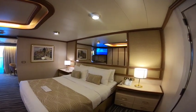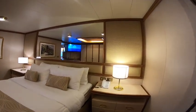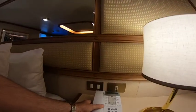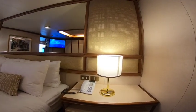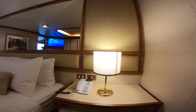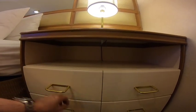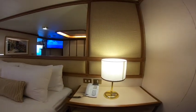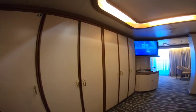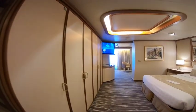We're set up as a queen size bed. Each one has a lamp on the side. Looking, at least on this side, there are no bedside power ports, which is unfortunate. I guess this is an older ship. The 4 drawers, some inside storage there. And I should point out the entry mirror and little shelf for things you need going in and out of the door.